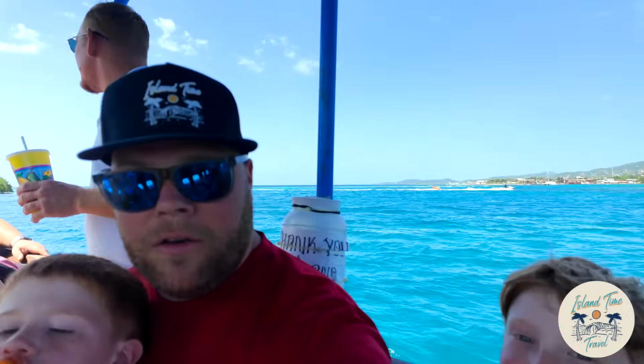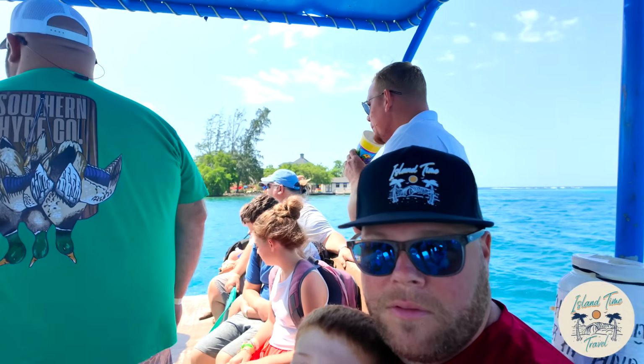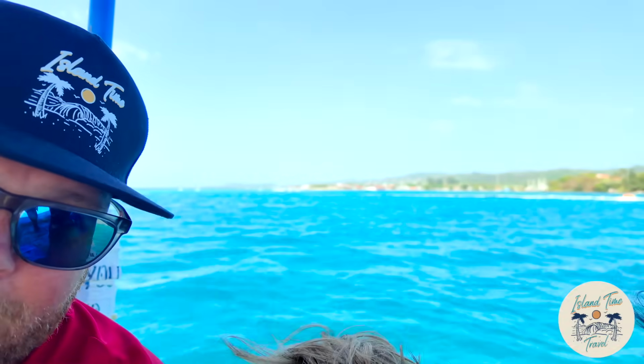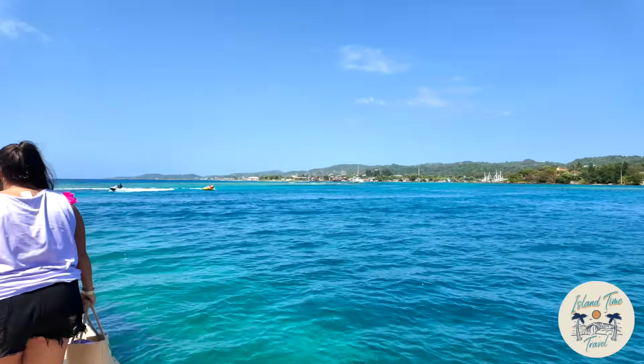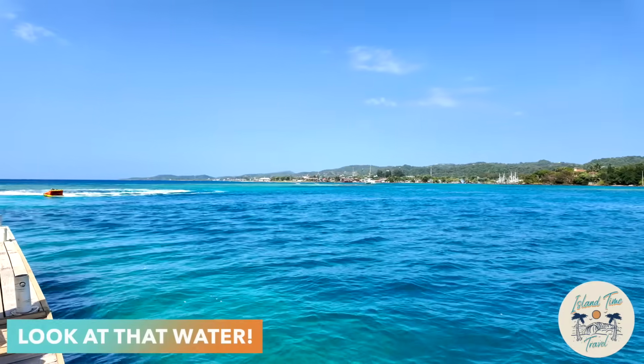And we are headed, literally, it's like a 3-minute ride. The island is just behind us. We're going to find an area to relax and enjoy that right there. And just like that, we are on island time.